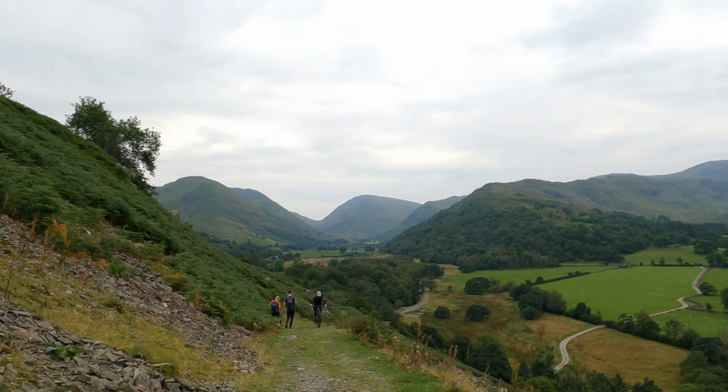Phew. That was harder than expected. Cracking descent at the end. But those two climbs, wow, killer. Oh, coming back to Bridge End now. And gonna need a coffee on the way home.